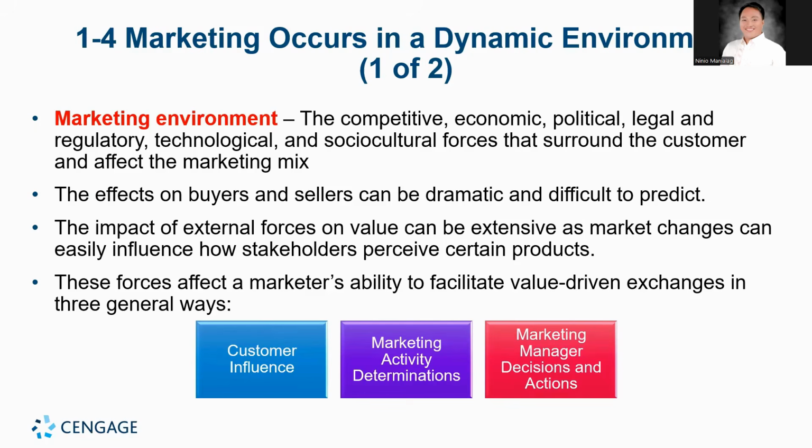decisions and actions. These forces affect a marketer's ability to facilitate value-driven changes in three general ways. So, the marketing environment affects how marketers build successful exchanges between businesses and customers. These exchanges influence customer marketing activities and the decisions marketers make.